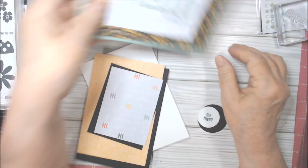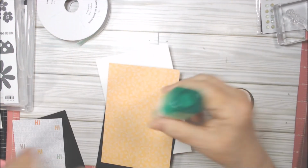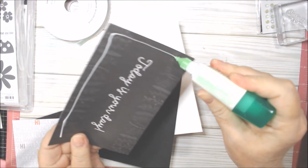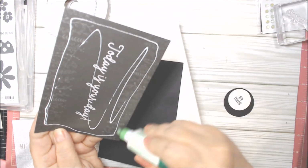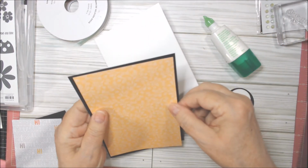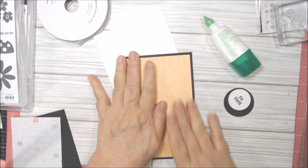Alright, so let's assemble this now. First we'll glue this down onto here. You can use your tape runner, you can use wet glue like I'm doing. Another thing you could do is pop the 3x4 up on dimensionals. I would not recommend putting this background up on dimensionals.